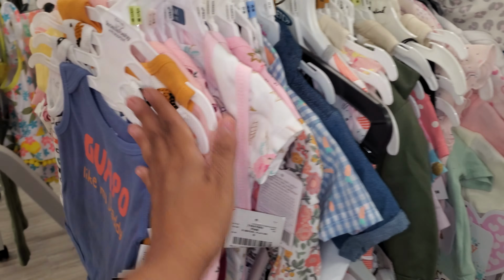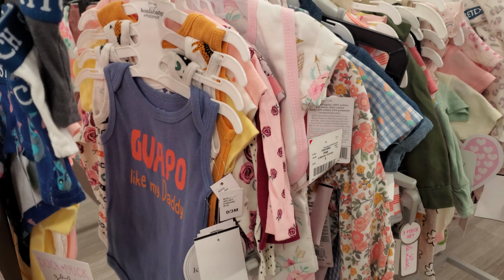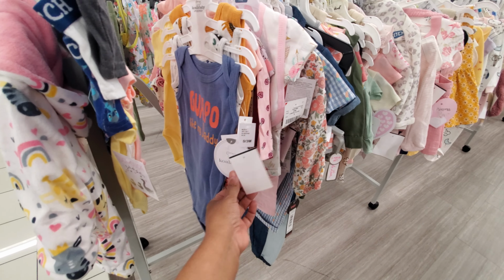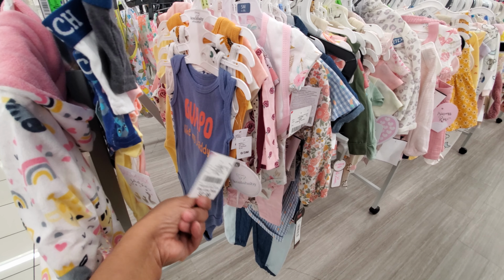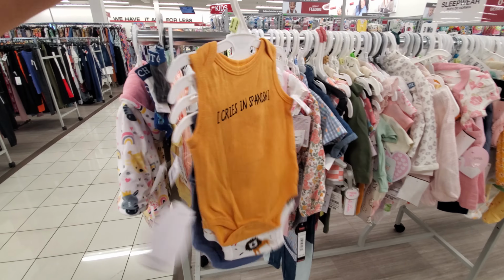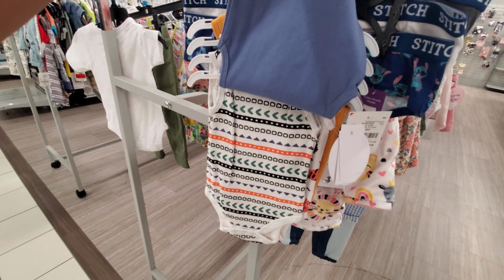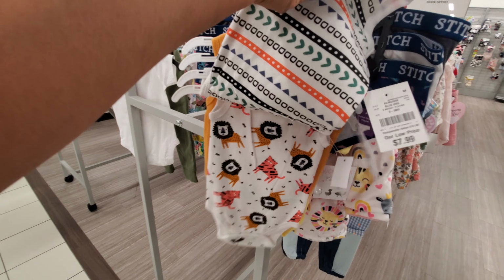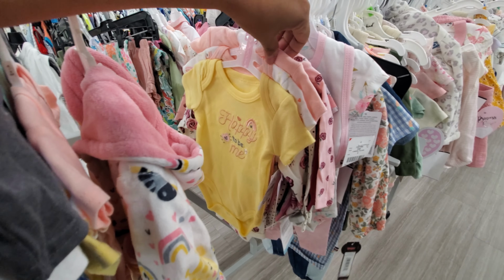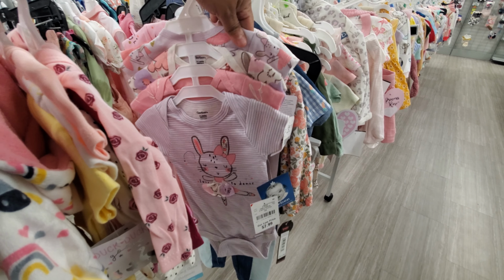Okay, these are like little baby clothes. Guapo like my daddy. Okay, sure. Kind of funny. I've never seen this one. Let's see. $8. Really cute. And you get 3. And you know what's really cute about it? They're like little tiny tank tops. Cries in Spanish. Oh gosh, let me flip through this one. Cries in Spanish. It's funny. That's all it says though. That's a funny one. Happy to be me. Look at all these little onesies. I mean, they're $8 to get 4.